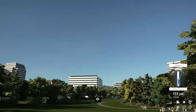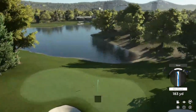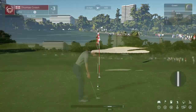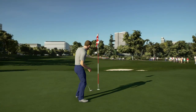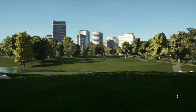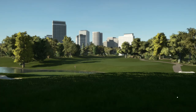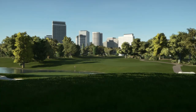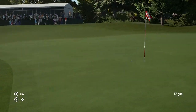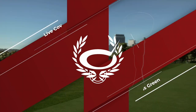Par four. Well, on the tee now, coming off a par. Chance to pipe one up the middle. Time for the second. Down the pipe. But what about this shot at the 17th? One of the stars of the game, Bryson DeChambeau. So with another hole behind us, let's take a look at the leaderboard.